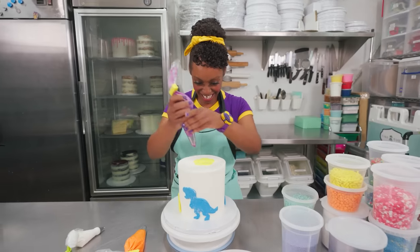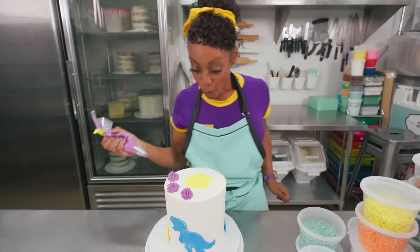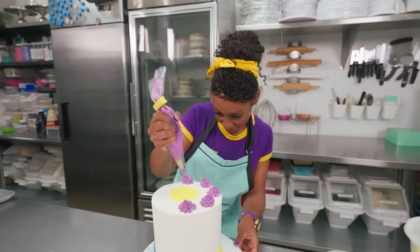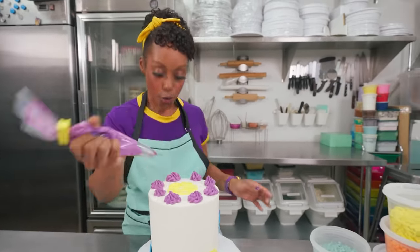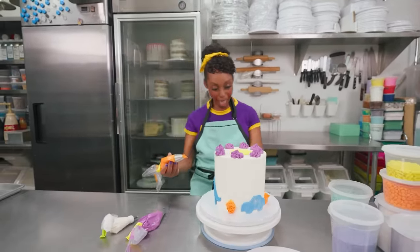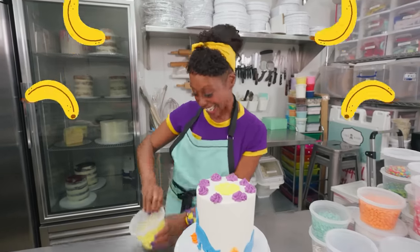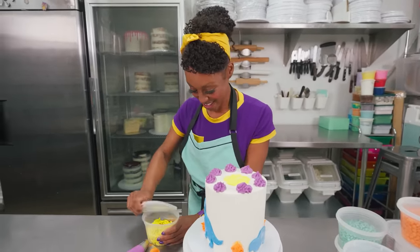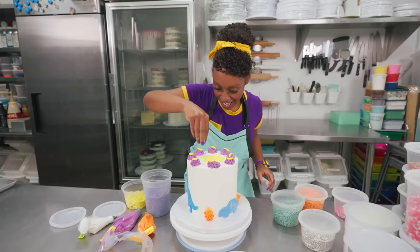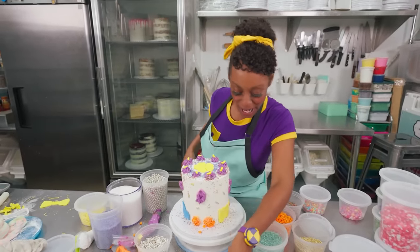Now I'm ready to do some frosting. Oh, look at that, it's so pretty. Wow, three little ringlets. Let's do a little fourth one. Wow! Okay, let's put on some embellishments. Bananas! Open this up. Whoa, check it out. Sprinkle these on top. Wow! Okay, let me put on the bow.